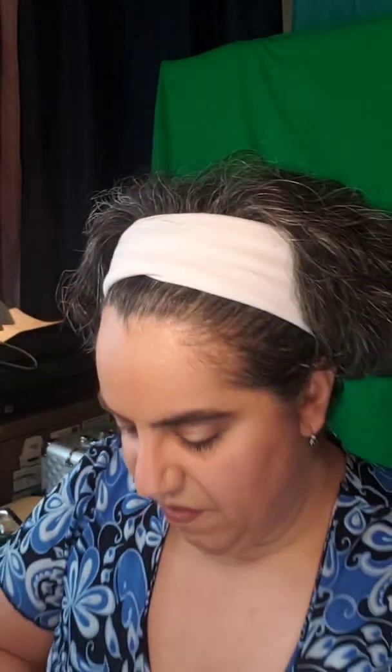So we're going to do a quick lip line. This is the medium nude. It's a little dark on me, but keep in mind, I fill in the color myself. And then I go over it with lip gloss. So you don't get that crazy 80s look of an outlined lip.